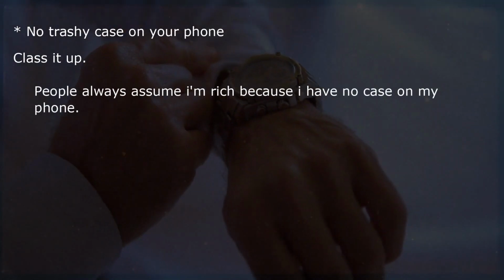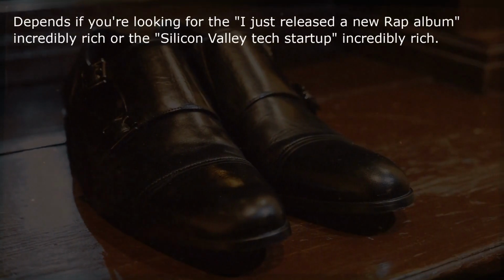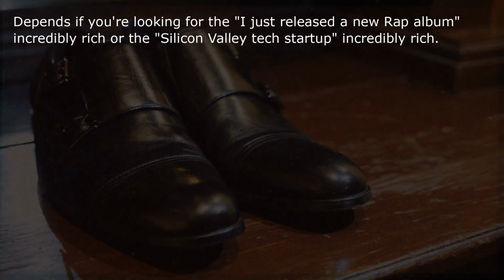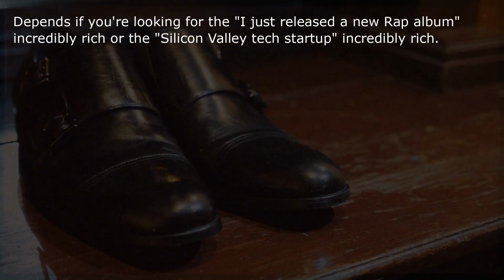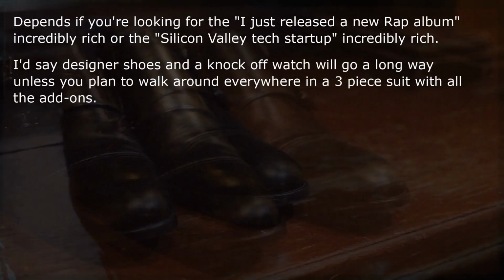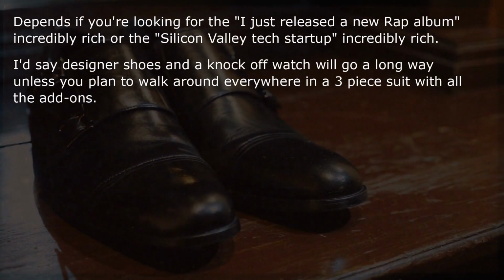People always assume I'm rich because I have no case on my phone. Depends if you're looking for the "I just released a new rap album" incredibly rich or the Silicon Valley tech startup incredibly rich. I'd say designer shoes and a knockoff watch will go a long way, unless you plan to walk around everywhere in a 3-piece suit with all the add-ons.